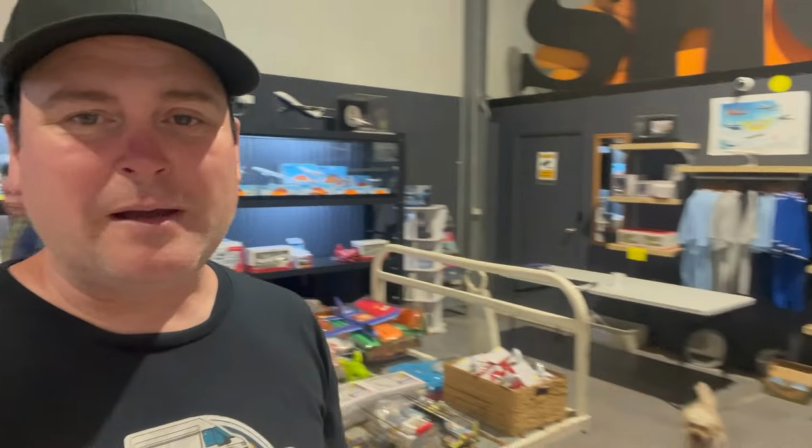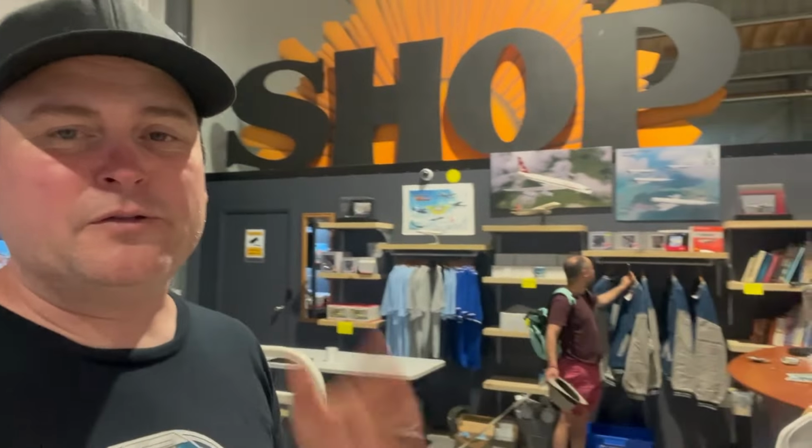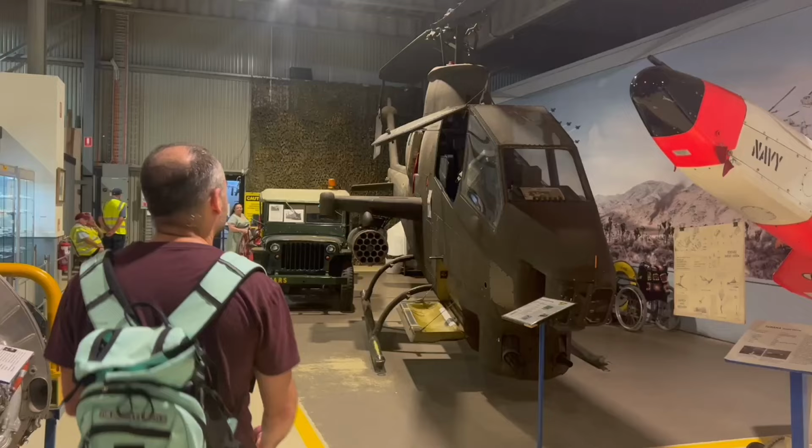When you walk in, you're just greeted at this counter. There are plenty of volunteers and they're all lovely. So you just pay here to get in. You've got a bit of a shop that you can have a look around and purchase something, and then you're straight into the museum. There's no particular order. They have a few different spots where you can get a bit of a tour. If you want to join those tours, and also to get on the big plane, there are certain times, but it's easy to get on, and they're every half hour or so.